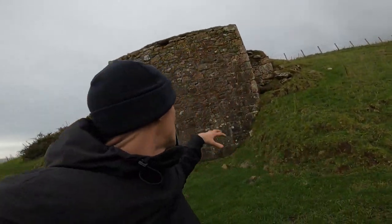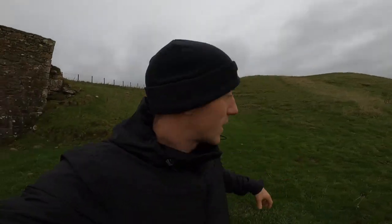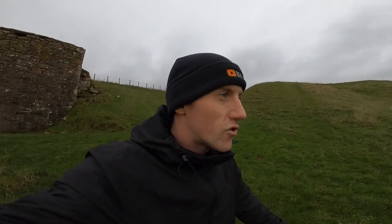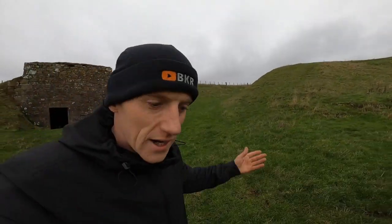You can tell from how it's built under the ground, that's the reason the ice would have been able to store in there. Even if the sun and stuff was shining on it in the summer, it would have no effect internally, and the building would remain cool. And it's like there has been an old road potentially coming up this way, past the door of the ice house.